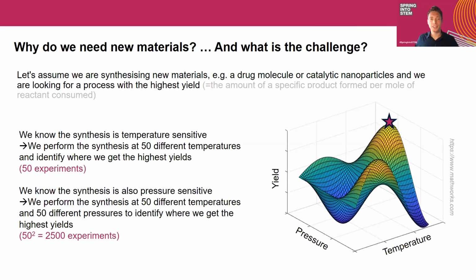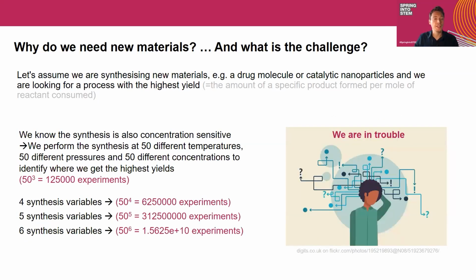And it will not surprise you, when we're talking about these advanced materials, we're not talking about 1 or 2 synthetic variables. There are many things that affect the synthesis. And very likely you enter with 3, 4, 5, or even 6 synthesis variables. And if you want then to screen the synthetic variable space the way I mentioned before, we end up with millions, billions, and trillions of experiments. So to say it mildly, if we choose this purely experimental approach, we are in trouble.